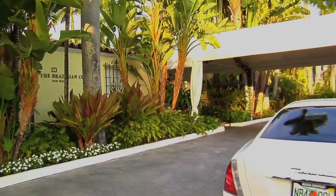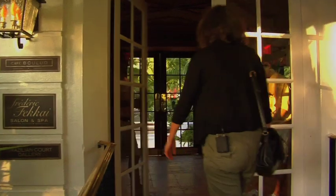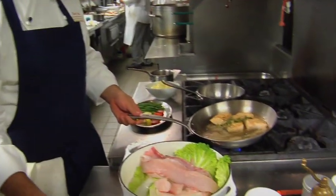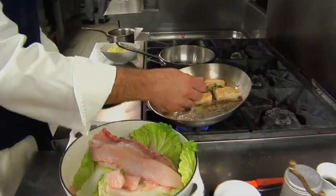The artist's process is not just a visual medium. Zach Bell, award-winning chef de cuisine at Café Beaulieu in Palm Beach, uses food from local growers, fishermen, and ranchers to create his mouth-watering culinary masterpieces. All right, cool. So you have a beautiful display that you set up here for us. Can you talk to us a little bit about why you selected what you have here?